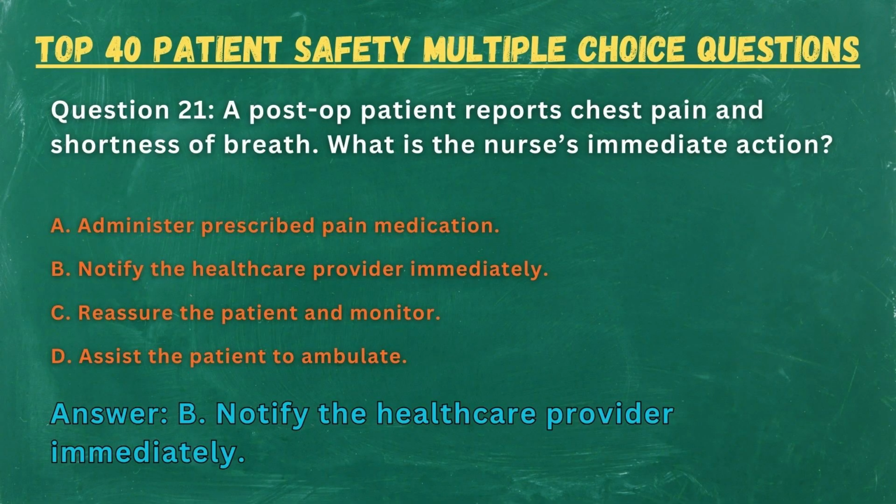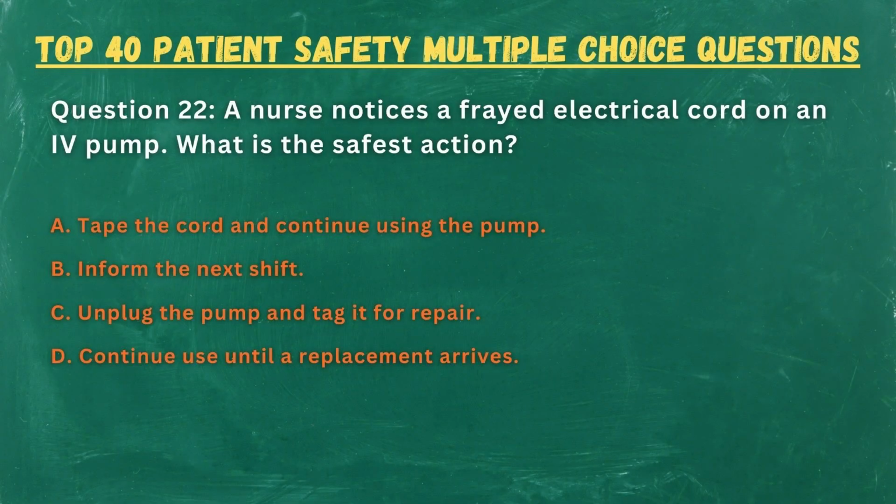Answer: B. Notify the healthcare provider immediately. Question 22. A nurse notices a frayed electrical cord on an IV pump. What is the safest action? A. Tape the cord and continue using the pump. B. Inform the next shift. C. Unplug the pump and tag it for repair. D. Continue use until a replacement arrives.